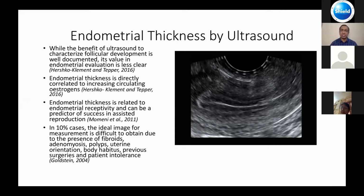In 10% of cases, the ideal image for measurement is difficult to obtain due to the presence of fibroids, especially space-occupying lesions. It can be due to adenomyosis, where the uterus will be bulky and the size will be quite different from the normal size. Other causes are endometrial polyps, uterine orientation, whether you are doing the transvaginal scan in the upside or downside view, and body habitus in obese individuals, which sometimes makes it difficult. Previous surgeries, where the uterus will be adherent to the anterior abdominal wall or to the adnexa, and patient intolerance also matter. The patient should be very cooperative in your OPD so you can know whether this endometrium is of good thickness, good pattern, or good blood flow.